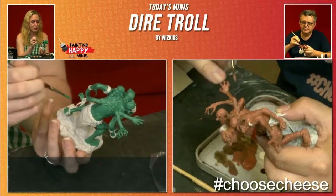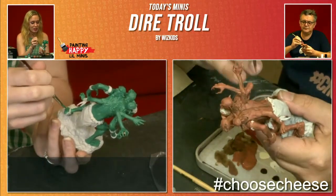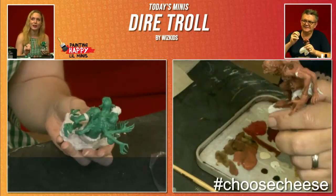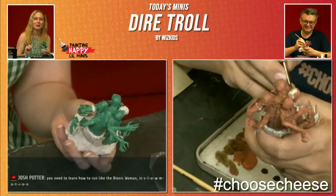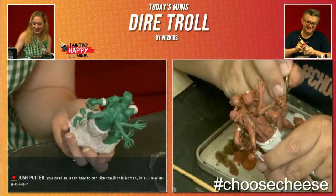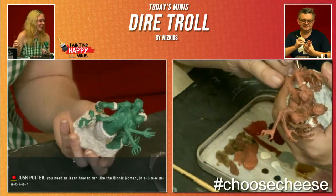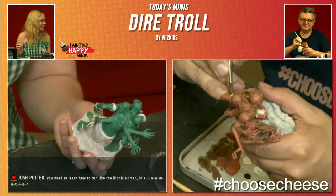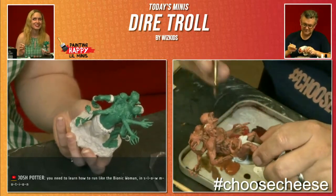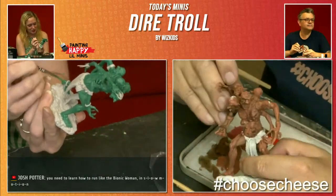I also body double for one of the actresses in the film, and she has tattoos, and I don't. That's also a fun fact. If you watch it, try to figure out when I'm body doubling for people and when people are body doubling for me, because when I broke my foot, other people had to body double. There's just a lot of really fun, weird behind the scenes things. That's cool. Need to learn how to run like the Bionic Woman in slow motion. They used slow motion in the end. That was how we solved the too fast problem.